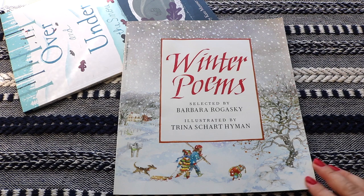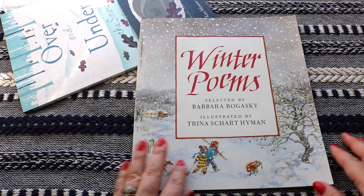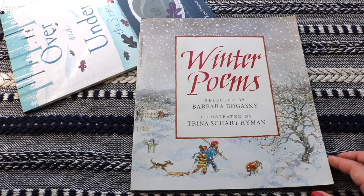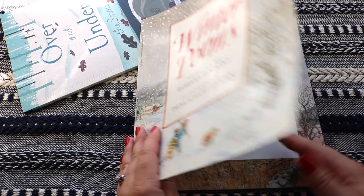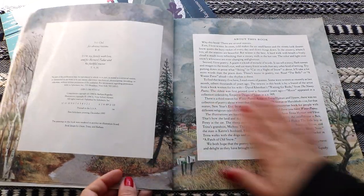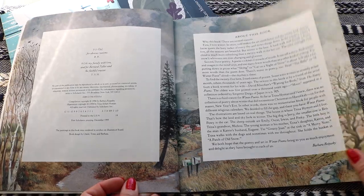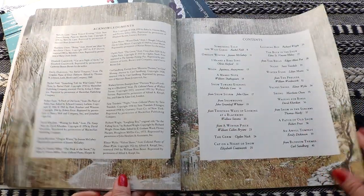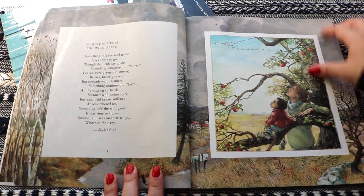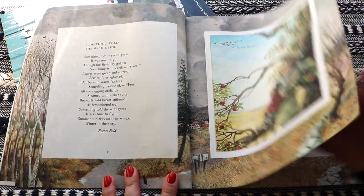Winter Poems, selected by Barbara Rogasky and published by Scholastic. This is a seasonal collection of 25 winter poems written by writers like Shakespeare, Millay, Robert Frost, to name a few. The poems, along with the illustrations, are a tribute to winter's beauty. None of these poems have any religious references, by the way. They're all strictly about nature.